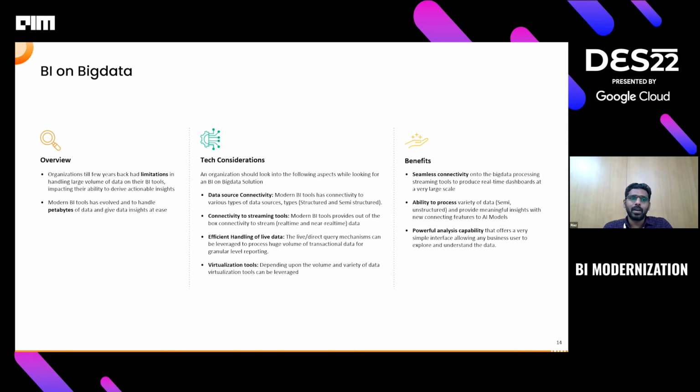And in terms of benefits, as we talk now, the BI tools, with these advancements, can connect to various types of data sources seamlessly, and it can connect to streaming systems seamlessly. And with this, you can get faster insights, quicker insights with a high degree of performance.